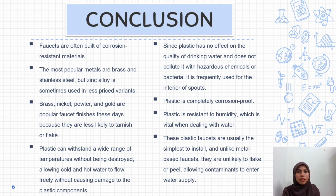In conclusion, let me sum up my main points. The first point is faucets are often built of corrosion-resistant materials. The second point, the most popular metals are brass and stainless steel, but zinc alloy is sometimes used in less priced variants. The third point is brass, nickel, pewter, and gold are popular faucet finishes these days because they are less likely to tarnish or flake.